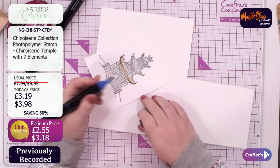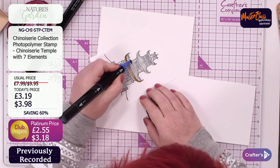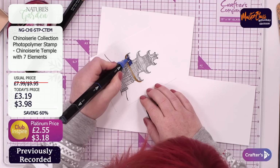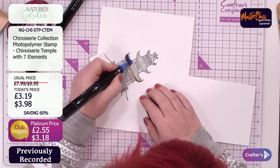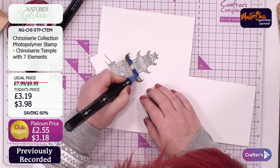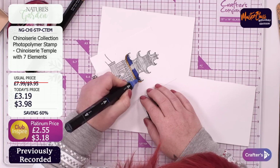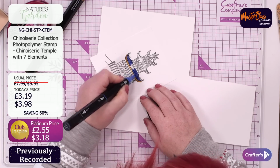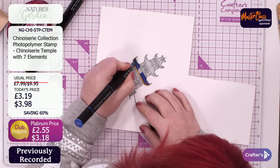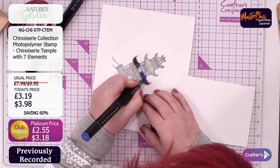Lovely. And then when you do it next to the blue, I'm going in with the lightest on this one. And again, I'm going to leave that middle bit, so it's like preserving my highlight. And so just laying down, because the alcohol pens, they blend better wet on wet. So you put a whole layer of the light down, so when you go over with the darker colours, you get that perfect blend.